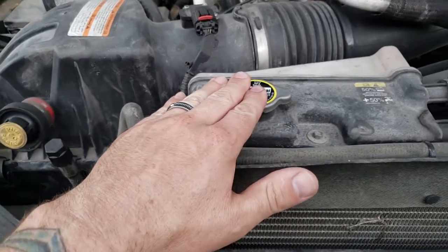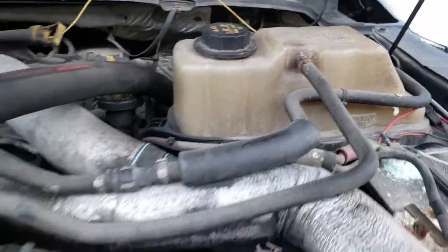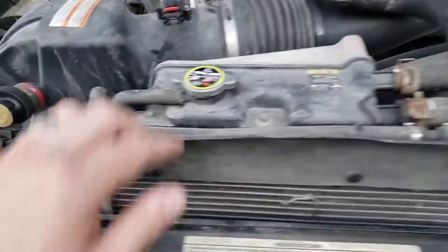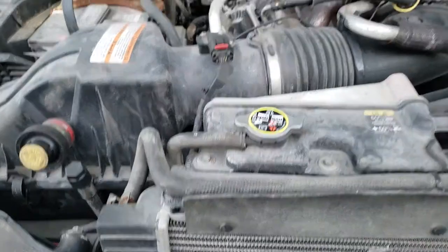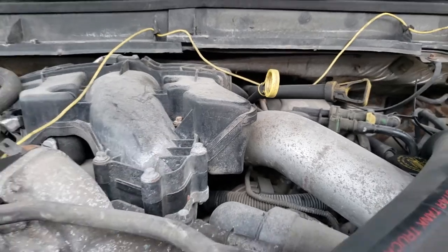The coolant, I could not get a good test on it. It's a little too low. So you can see for my hose to get in there, and it was low in here too, so the coolant is a bit low. Oil back here tested just fine, came back with a green light, so we have no real issues.